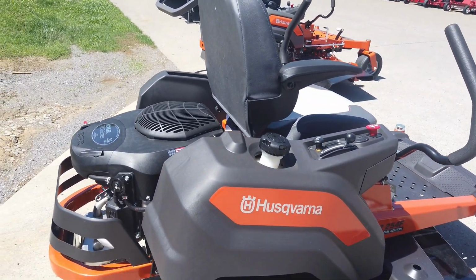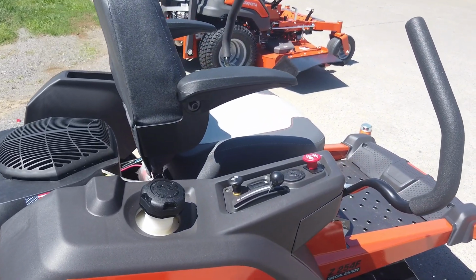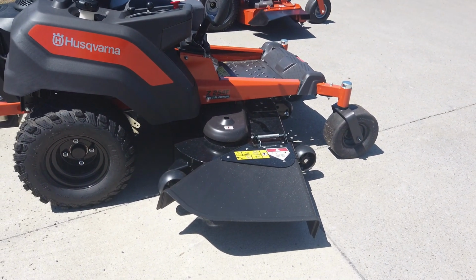We have our fuel tank, as well as the controls with the ignition, hour meter, and throttle. This mower has a plastic chute.